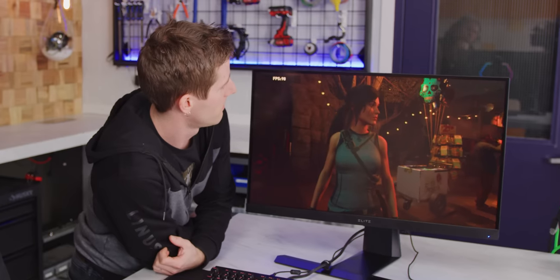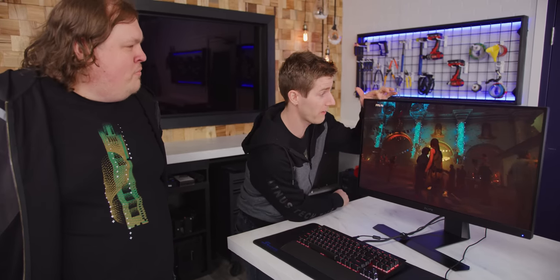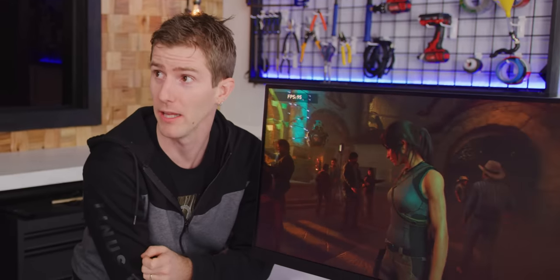That looks promising. That looks very promising. To be clear, I'm scoping out the FPS numbers, not the protagonist. I play this game for the gameplay. Compared to old school Lara Croft, this does look a lot more promising.